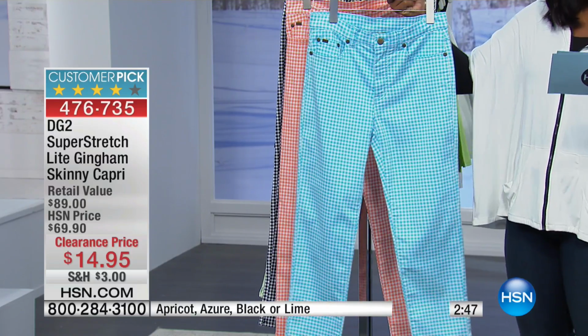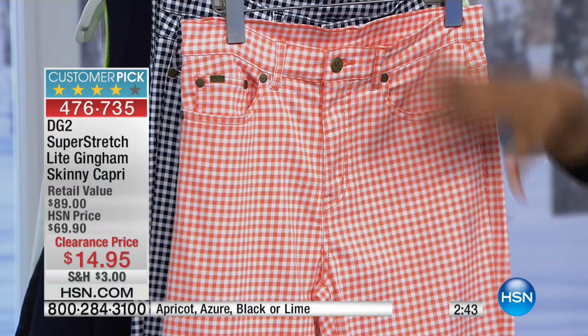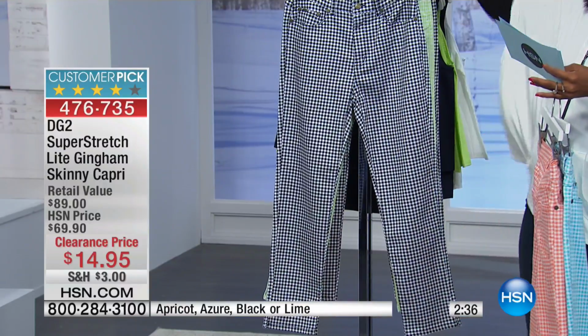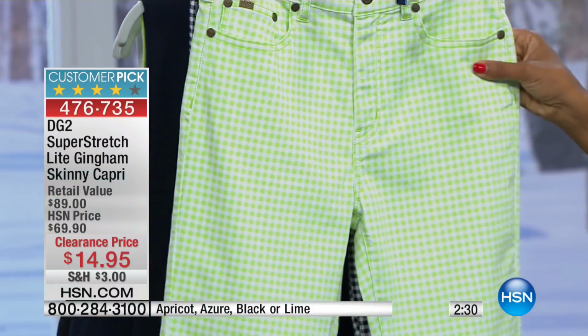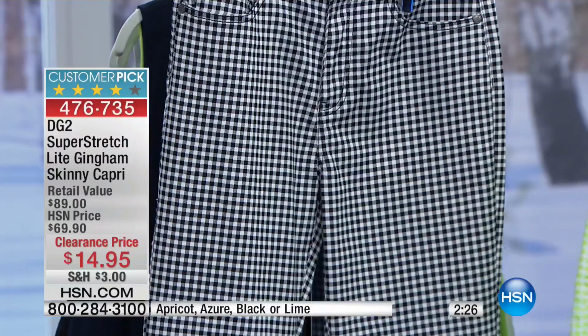So we've got them for you in the azure blue. This is apricot, and these are all gingham, which means it's going to be your color and white, right? So that's the apricot. This one is your navy, and it's kind of tough to see, but they are navy and white. Here it is in lime and white, very fresh on that. And then we've got the black and white.